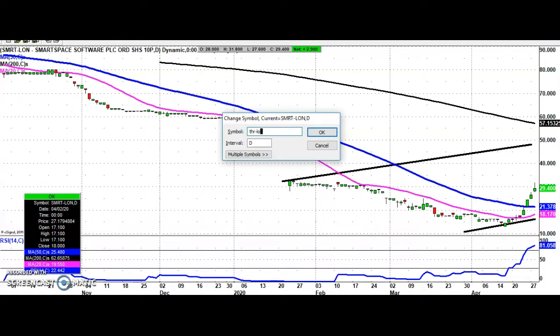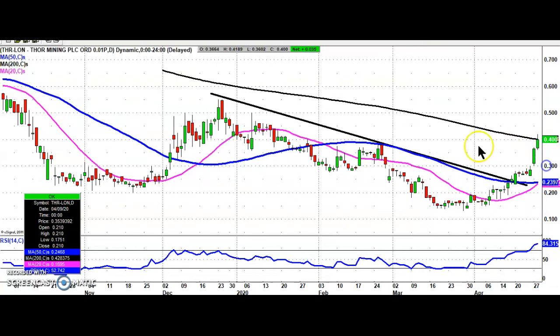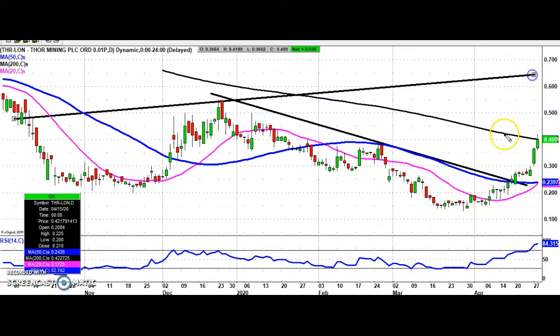Good to welcome a return for Thor Mining. It's been quite a long time in the consolidation phase that the shares have had, but we've broken a line of resistance a couple of weeks back around the 50-day moving average level at 0.25 pence, and above that looking for further significant gains, probably up towards a line of resistance which I'm going to draw now, heading towards 0.65 pence, the top of a rising trend channel from October. So a decent setup there at Thor, and ideally we clear this last resistance from February around 0.38 pence on a weekly close basis at the end of this week.